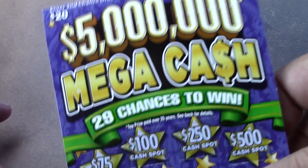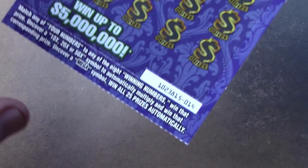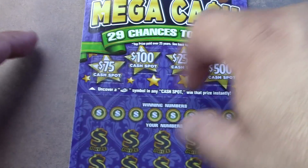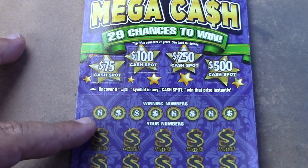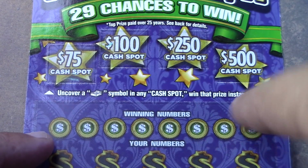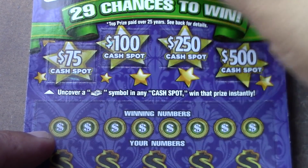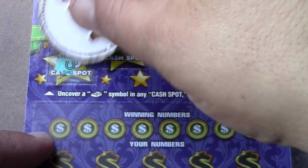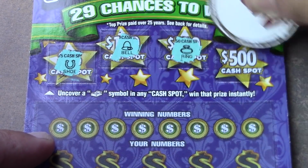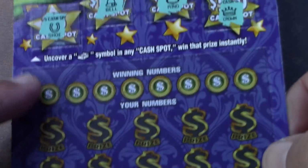Let's go on to the $20 mega cash ticket. Ticket number 14, I'm sorry. Odds are 1 in 3.00 for a ticket prize, 1 in 4.29 for a cash prize. Up here, you have four different bonus cash spots. You have a 75, 100, 250, and a 500 spot. Looking for that stack of cash to win that prize. We have a horseshoe, the bell, a ring, and a crown. So no luck up there.